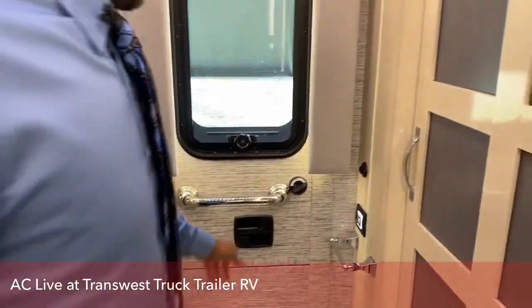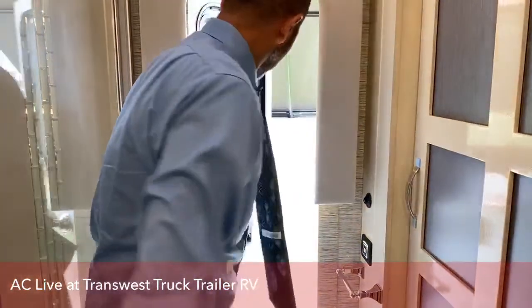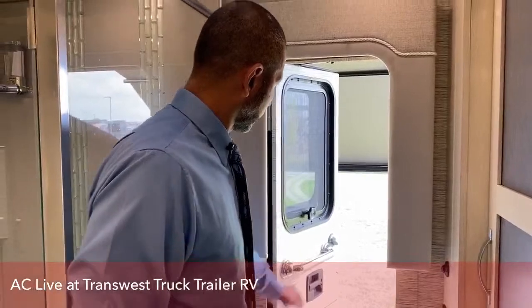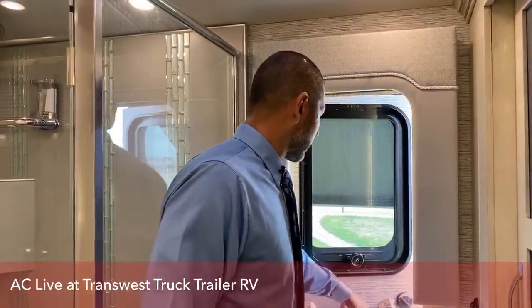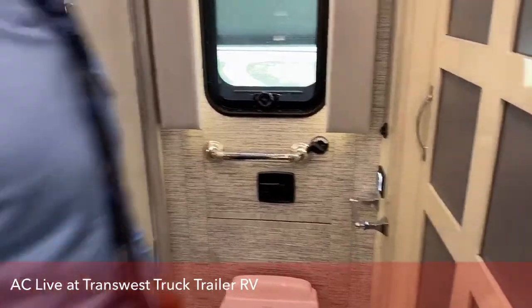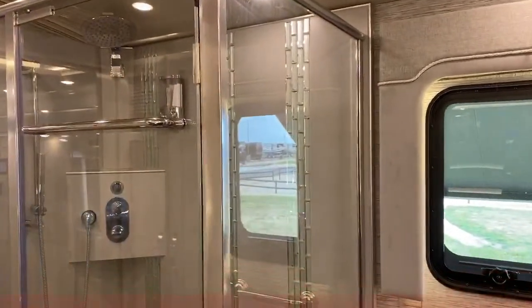Here's the toilet and your escape door. So Newmar started adding the escape doors on all their coaches. Really good feature in case you can't get out the front door. Or again, if you're making some memories, I can see myself playing hide and seek with my kiddos, and I would sneak out the back door and they'd never find me. So again, going back to making memories, it's really important.